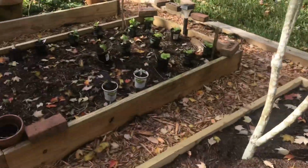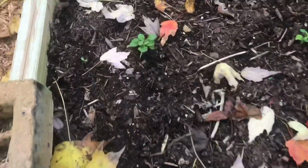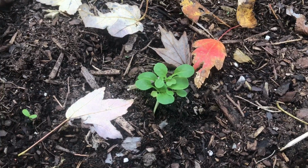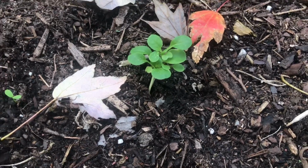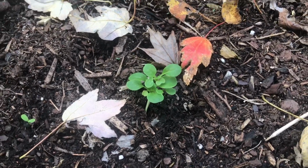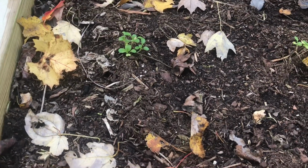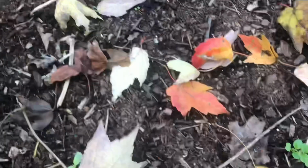All right, and over here, I've already been working on this one. I've got tatsoi planted here. Tatsoi is a Japanese vegetable. It's considered a green, a cross between spinach and a collard green, but miniature. And they are very delicious. They taste a lot like spinach, but they're not spinach. They are a green, and they're very good. So I've planted those in here.